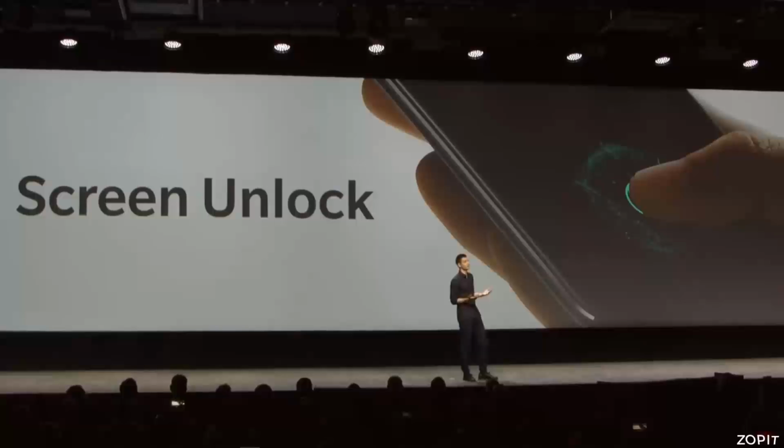About a year ago, across the river in Brooklyn, when a lot of you guys were with us when we introduced the 5T, we introduced a rear fingerprint sensor and a face unlock, which was fastest in the industry, right? And everybody was really happy about it. But today, we're really excited because we're announcing our newest upgrade yet, something we're calling Screen Unlock.